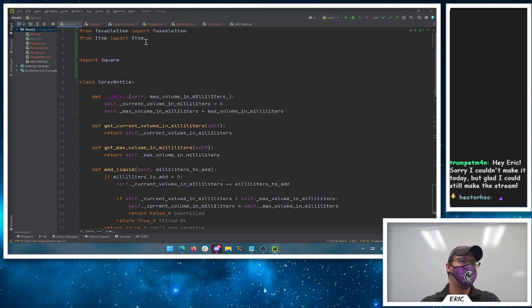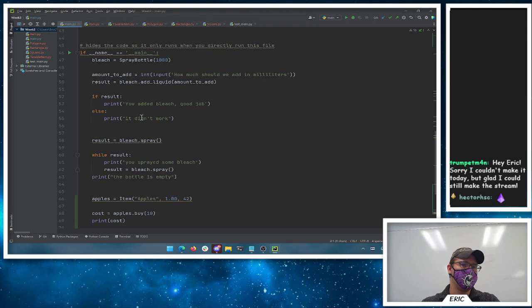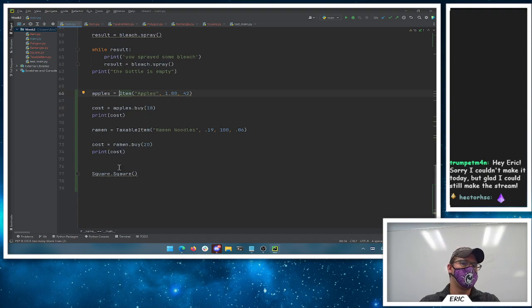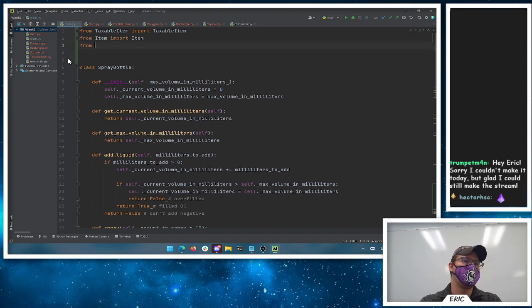So a lot of times we'll say specifically import a class from a module. That way you don't have to retype that same thing. So like in this case, it doesn't have to be item.item. So it just kind of depends on how you write your modules. I only have one class per module, per Python file. A Python file is a module. I think it makes it easier for me to do these from imports like that.